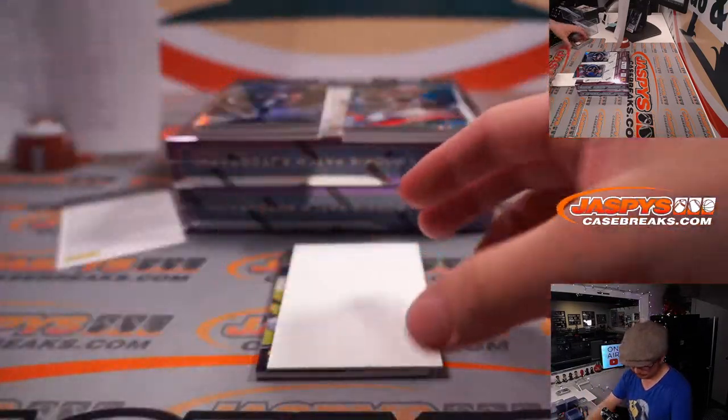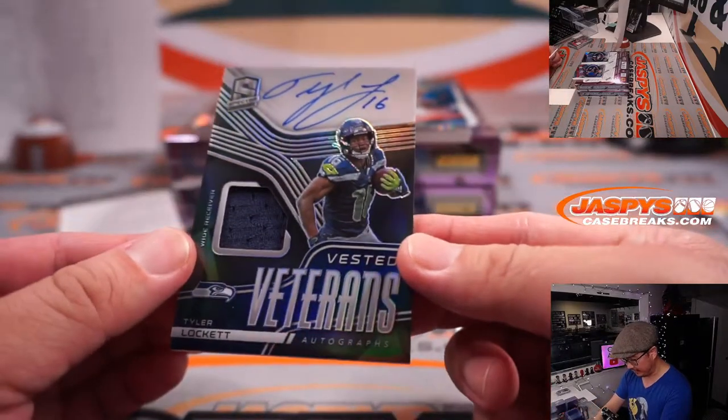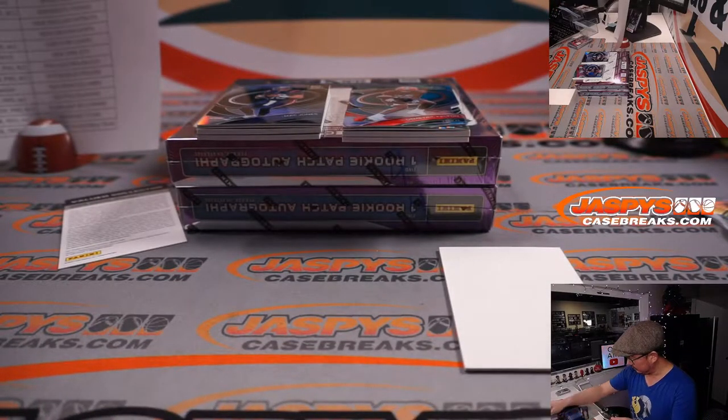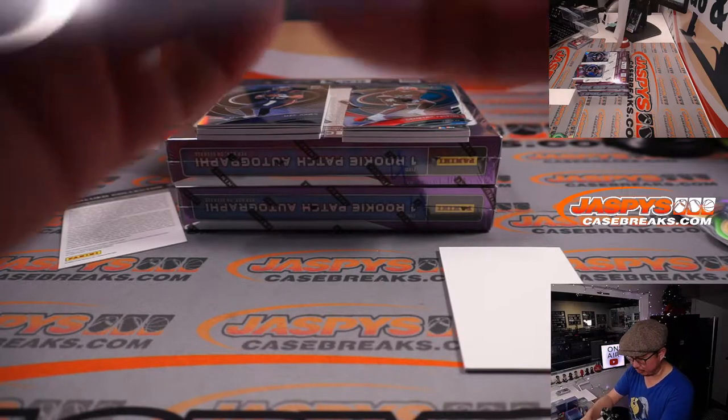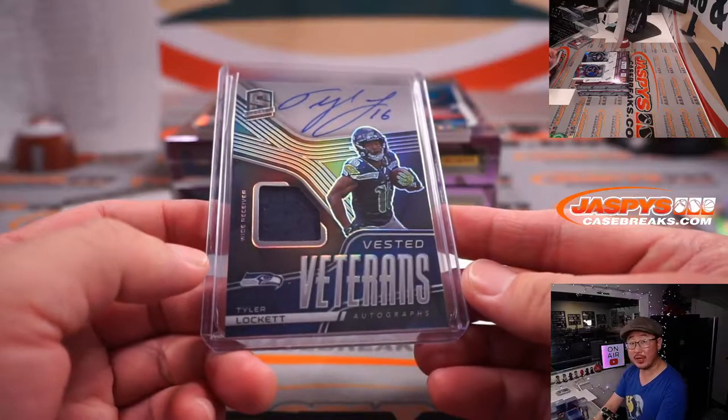And Tyler Lockett, 22 out of 25. Vested Veterans jersey and autograph. Seahawks are part of that Dallas number block group. So Seattle 2 will be for Jess.